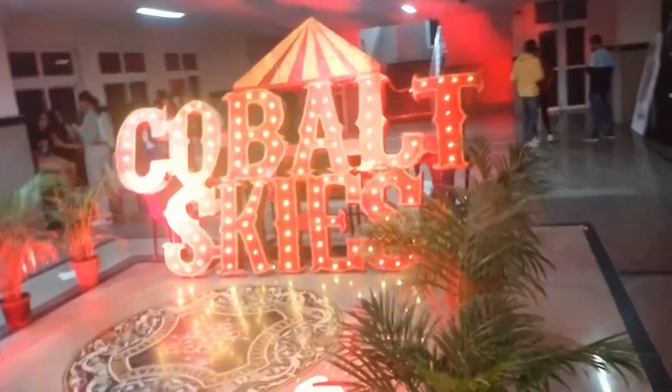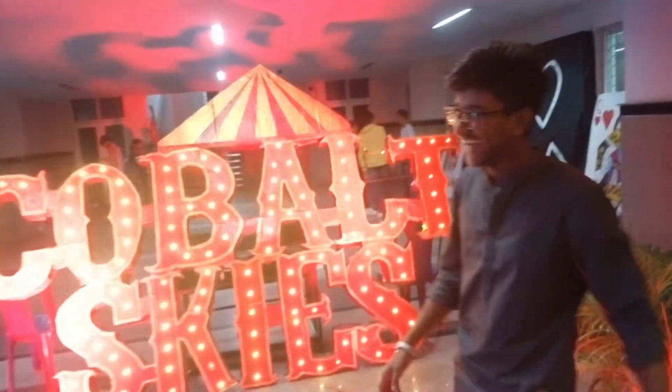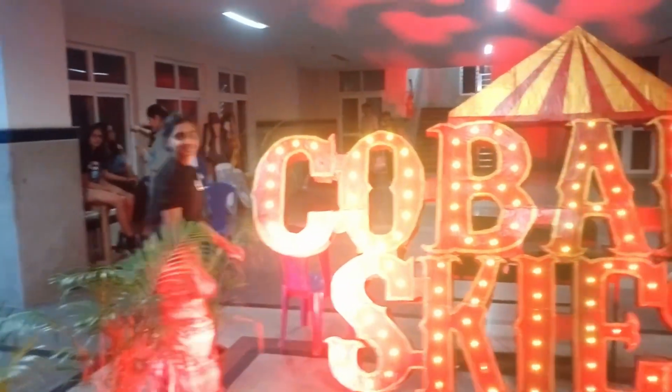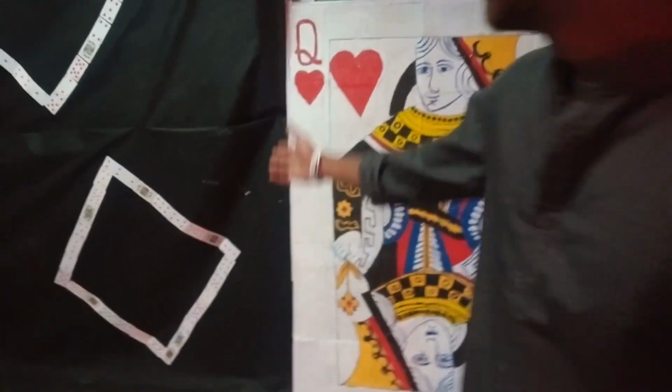So, this is now the main. This is the COBALT guys 2K22. Where is 2K22? 2K22 is in the heart, in your heart. This is cards. This background was done by Vaishnavi and these two cards done by the juniors. Yes, done by us.